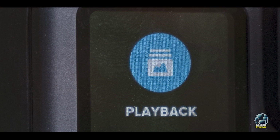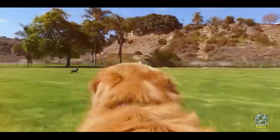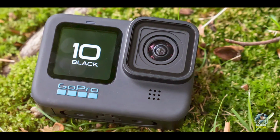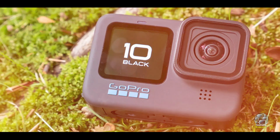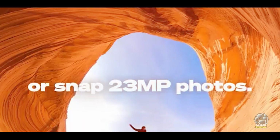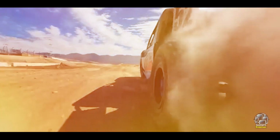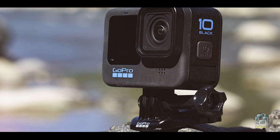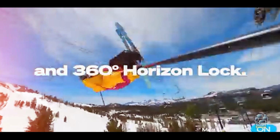Key features: the GoPro HERO features 4K video recording and 12MP photo capability, allowing you to capture ultra-high-definition footage of your travels. It's equipped with hyper-smooth stabilization, which ensures your footage is smooth and steady, even during high-action moments. The HERO is also waterproof up to 33 feet, making it ideal for underwater adventures or shooting in rainy conditions. The voice control feature allows for hands-free operation, while the Wi-Fi and Bluetooth connectivity ensure easy sharing and editing on the go.